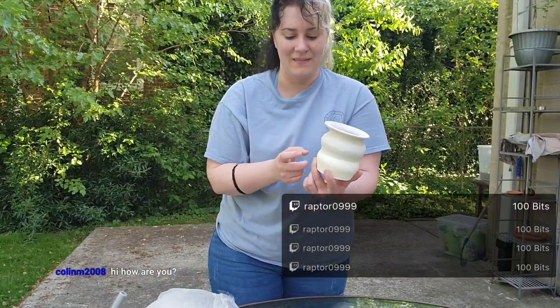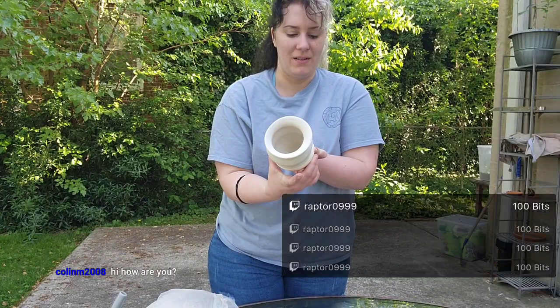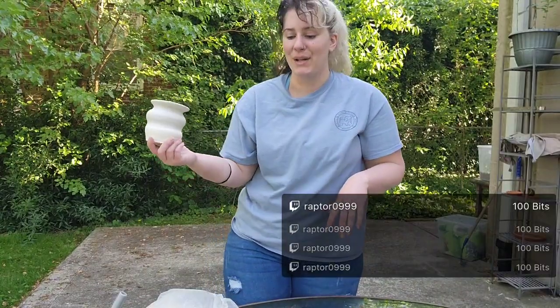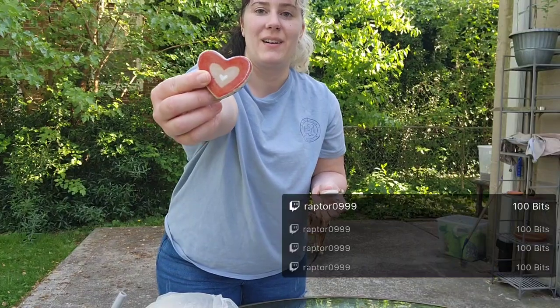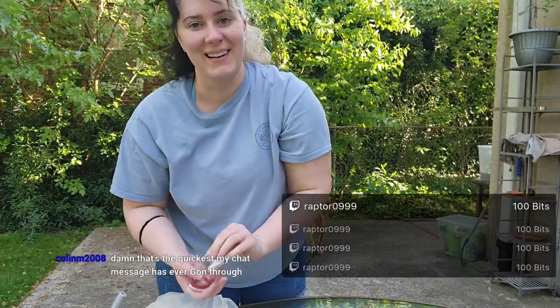This piece here is a piece that's already been bisque fired. It just needs to be glaze fired, and it's just been sitting in my closet for months. So I'm going to set that to the side. These are pieces I've finished, but they're just little random pieces that I've made, like a little heart here. And then this is a little goose or whatever.